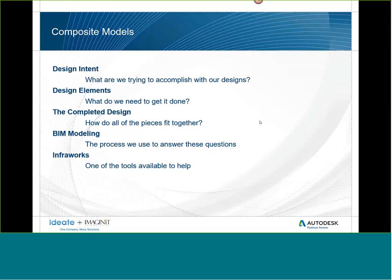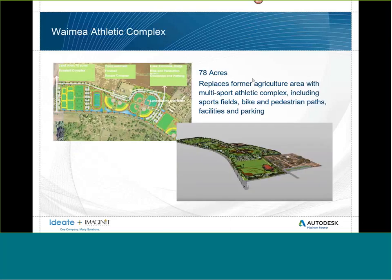can get this done. So in order to use Infraworks, in order to give you an example of how this might fall into the scope of a project, we are going to look back at the project that I had mentioned in December's session as well. This was an athletic complex in the state of Hawaii that was proposed a few years back. Last time I was there, it had not been built, so unfortunately I think this either got delayed or it got put on hold for a while.